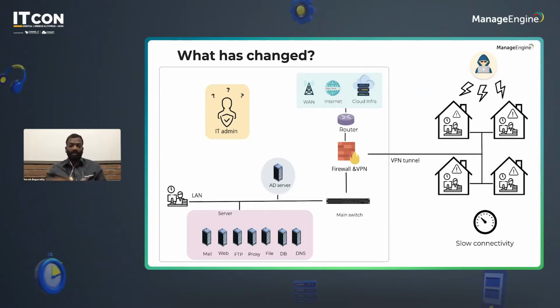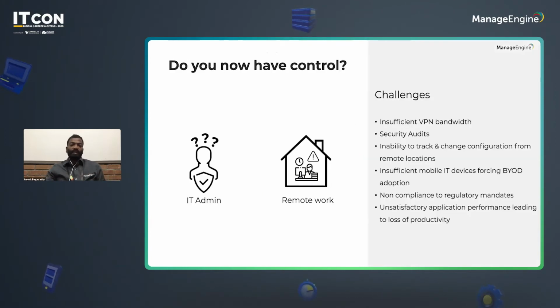So they are trying to access the key systems from the corporate network through VPN. And since there is a sudden rise in the number of people working from home, it has become slow to access any application. And so this is the challenge that the administrators are facing today to solve.